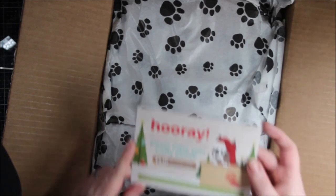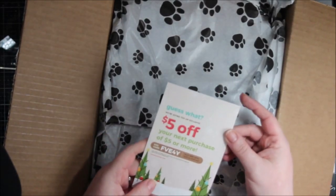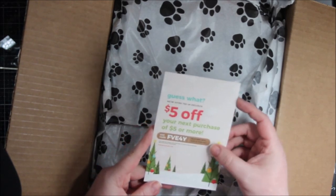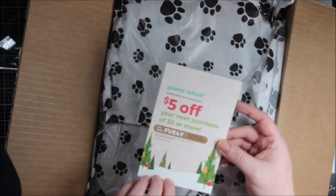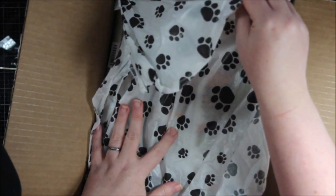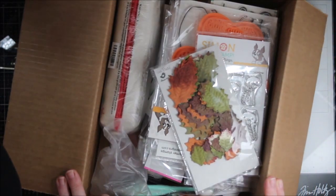So here I am opening it up. They always throw in the card. This one says, hooray, please enjoy your crafty parcel. And then there is a coupon code on the back, $5 off your next purchase. Super cute. And then look at that tissue paper. I thought it was folded over, but it's just folded and set on top. And I'm stealing that idea for Christmas presents.